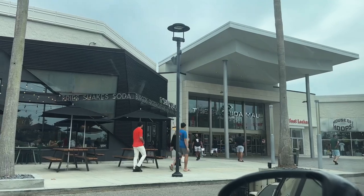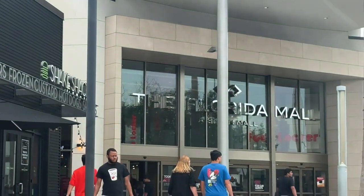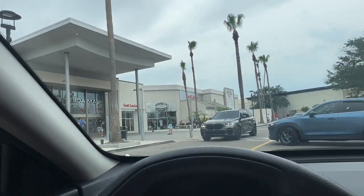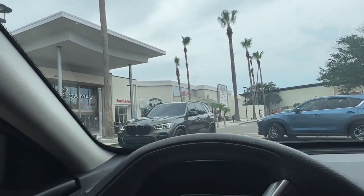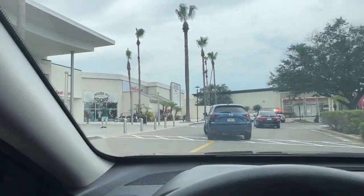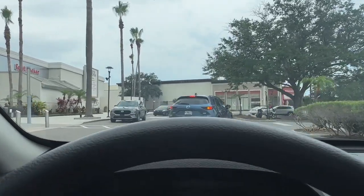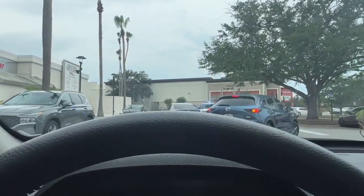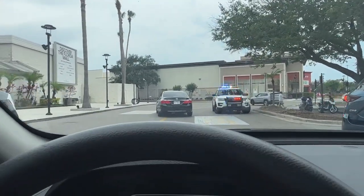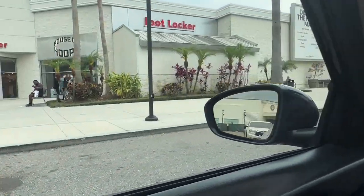Yes guys, I just pulled up to the Florida Mall. I have a pair of the Jordan 3 Wizards. Gotta pick those up. So we're going to go inside, going to try and get a little vlog in there. But you got to keep your head on the swivel out here in these Florida streets. So if I can vlog, I'll get a little vlog action inside. Look like we got a little action going on around here.